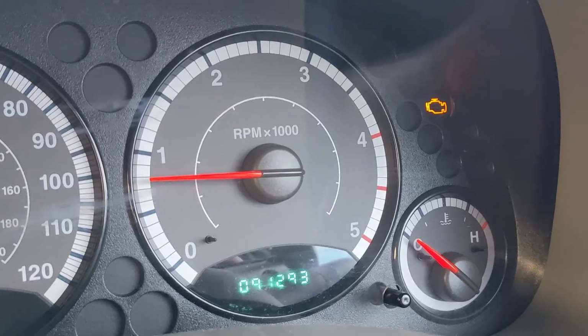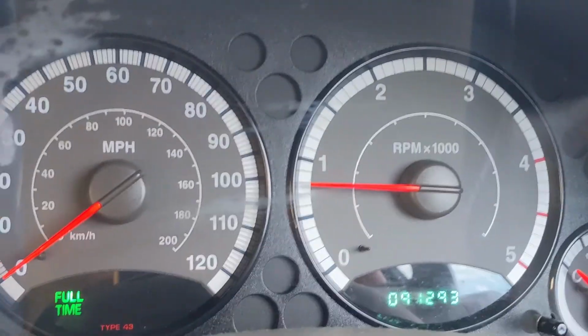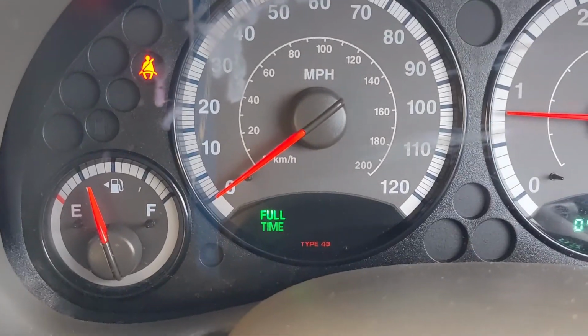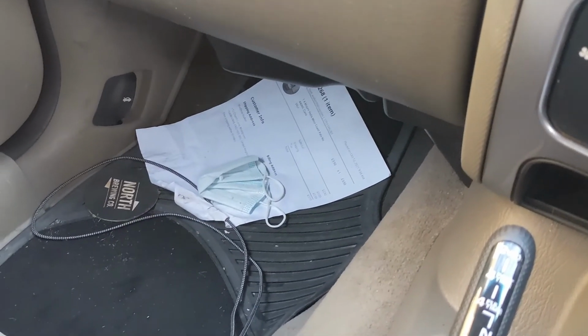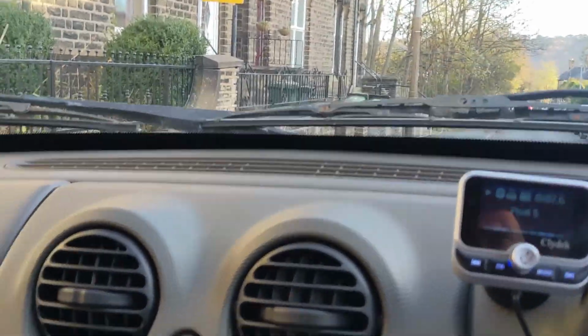Flipping heck. So, we've got the old engine check light on. I've got to warm up this old girl. See that? Look, somebody's managed to get dirt on the inside of the gauges. Got me full-time four-wheel drive on because it's cold and icy. See? The old transfer. As you can see, it's in beautiful condition in here at the moment. It could really do with a valet, but we were out in the snow, razzing around.